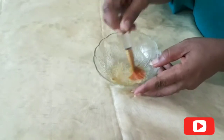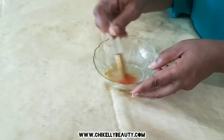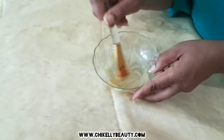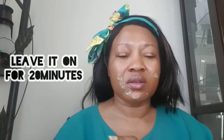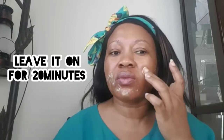So you just mix it up with your brush, or if you don't have a brush, you can use a spoon and just mix it up. This is the way to apply it. I have a little spot there, so you apply it on the spot. After applying it, leave it on for about 20 minutes because you want the product to really work on your skin.